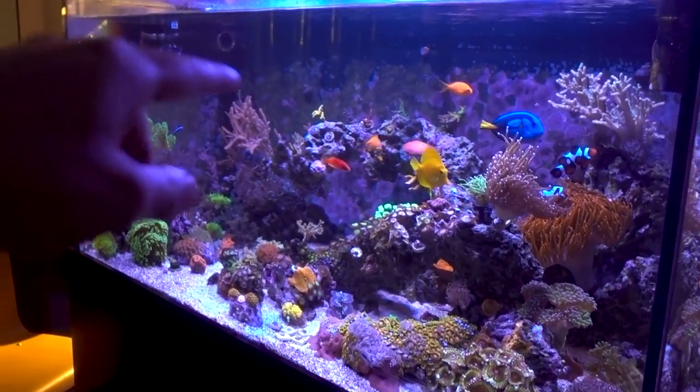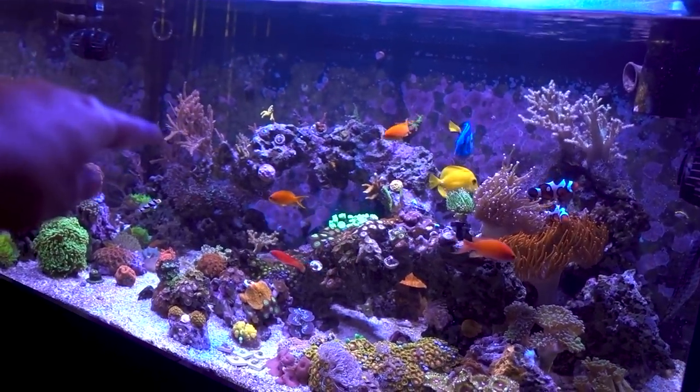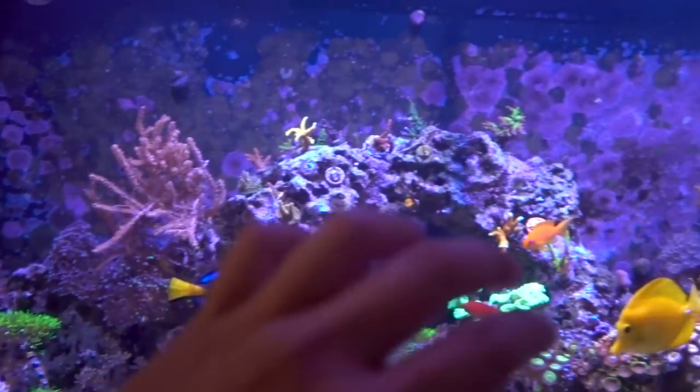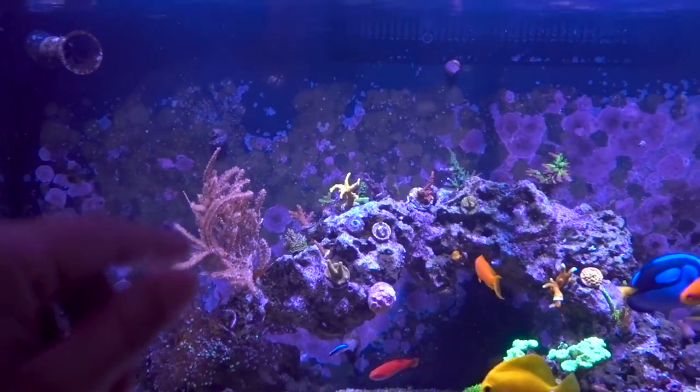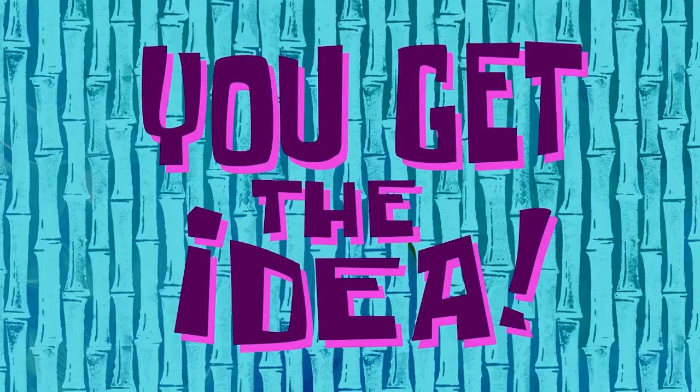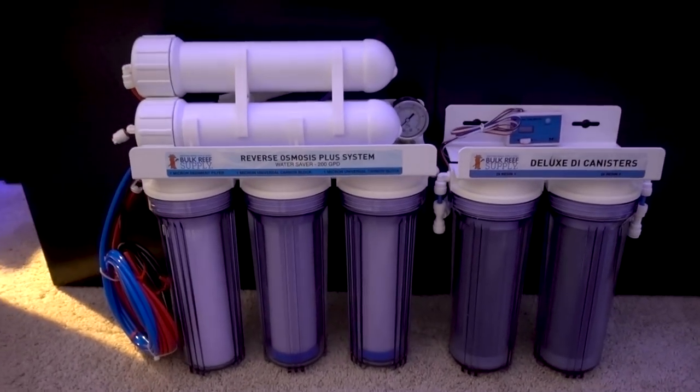Later this week, the floating rockscape is gonna arrive, and that's when I'm gonna move the rest of the SPS and potentially some of the existing ones onto the floating rockscape. I actually have a scape right there and another piece right there. It's gonna look nice. All right, so I'm gonna insert the SpongeBob time travel card right here, and we're gonna fast forward to when the rockwork arrived. You get the idea.